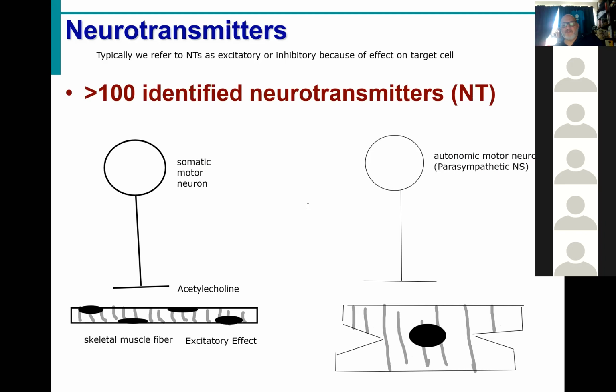And of course, what type of tissue is this here? Cardiac. Muscle tissue. There you go. The cardiac muscle fiber. And what's interesting is that this parasympathetic nervous system neuron also releases acetylcholine. And so does that mean that it is going to be excitatory on our cardiac muscle?